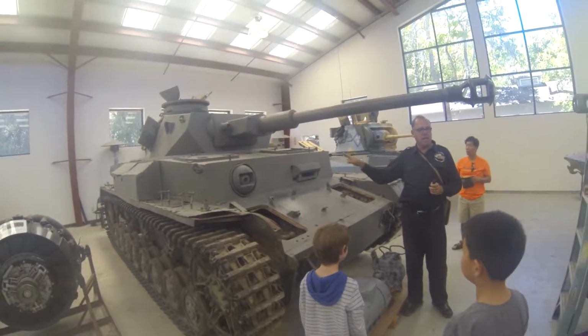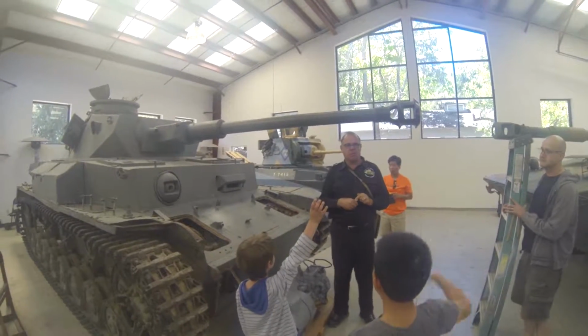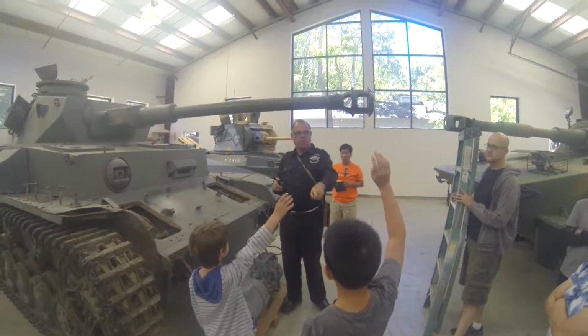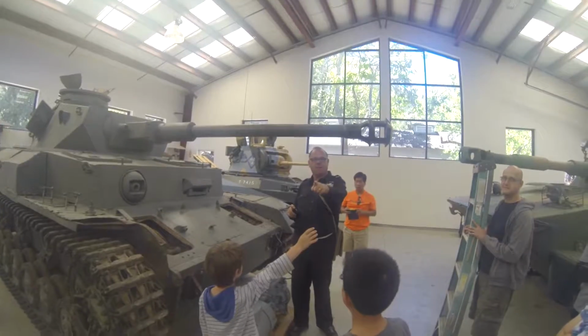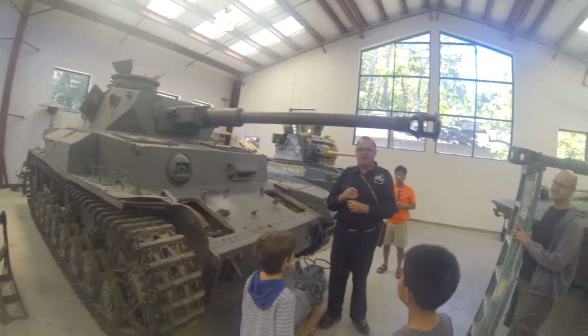So where did we find our World War II German tank? Where did we get this one from? What country did we find it in? Berlin? No. Syria? No? Siberia. No, he was right, Syria.